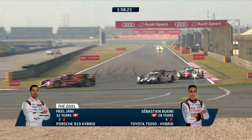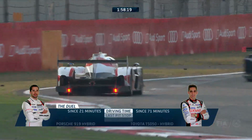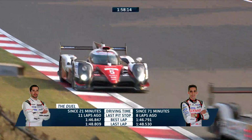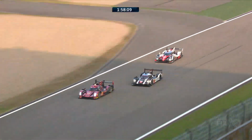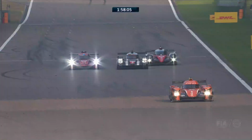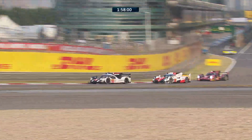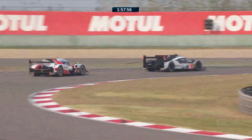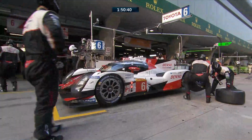Now, the battle here is between Neel Jani and Seb Buemi. This is third and fourth at the front of the field in LMP1 hybrid. The Rebellion there, the darker red car ahead, already confirmed as privateer champions at the last round at Fuji. And look at the difference in performance there. The acceleration from that boost of hybrid power allows the two works cars from the manufacturers to go through into turn one. Mike Conway's in the pit lane, and this is not a scheduled stop.